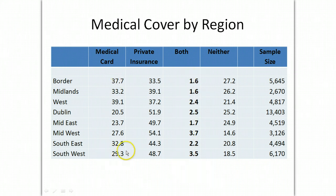You can see how the other variables change as well. Entitlement to a medical card is at its lowest in Dublin, only 20% of the population, whereas it's almost 40% in the border region. And then the decision to purchase private health insurance varies opposite to that, at its highest in Dublin with almost 52% covered, and lowest in the border region. That would be a determinant of income determining who's eligible for a medical card, and then income being one of the key determinants of those who purchase private health insurance. And then the range of neither is scattered throughout the country.